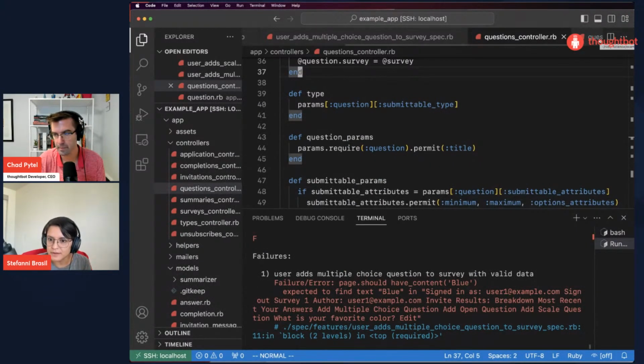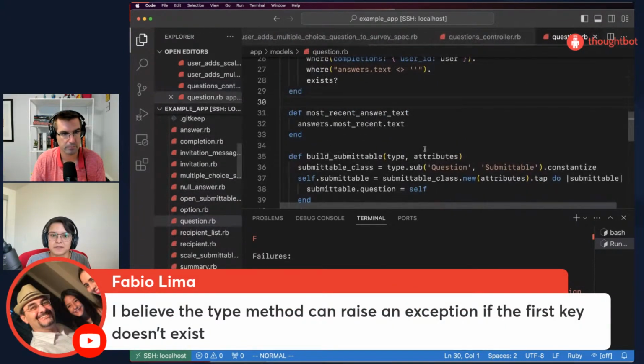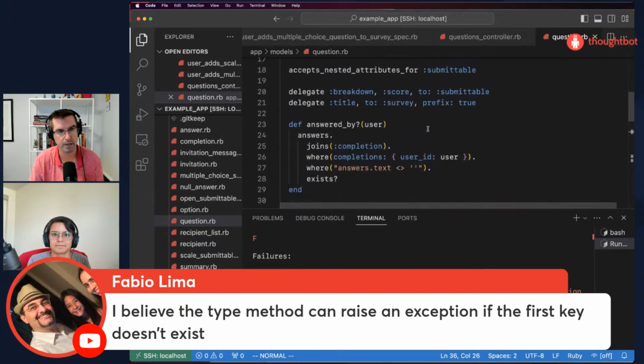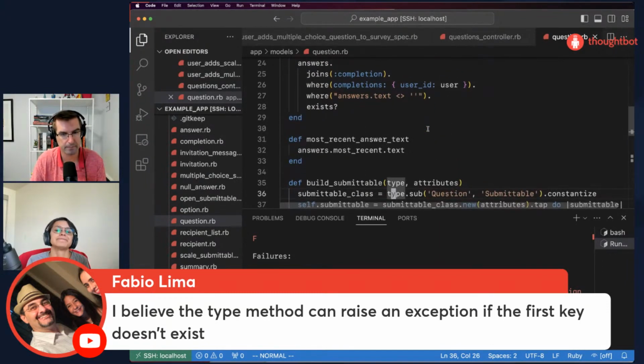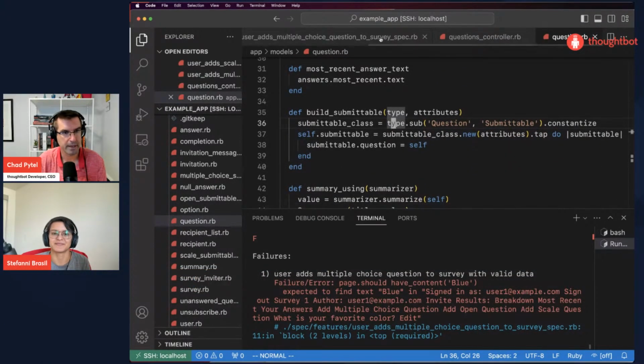Yeah, I think we have a comment from Fabio. I believe the type method can raise an exception if the first key doesn't exist. Yeah, but in this case, that question key is always going to exist. At least for the context of this, I don't think we need to worry about that. But thanks, Fabio.